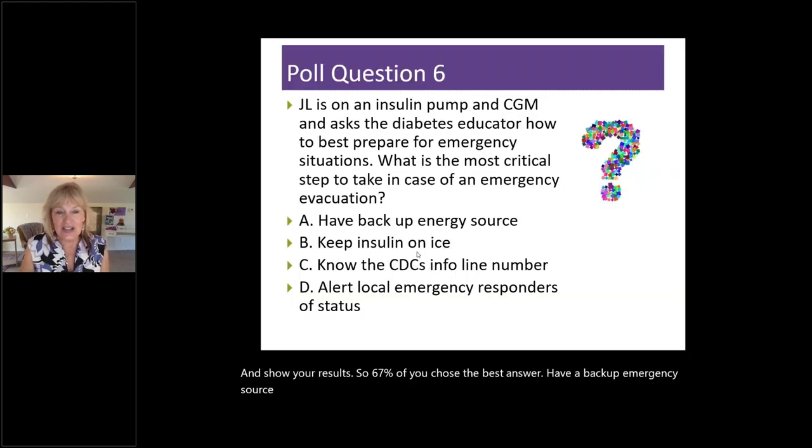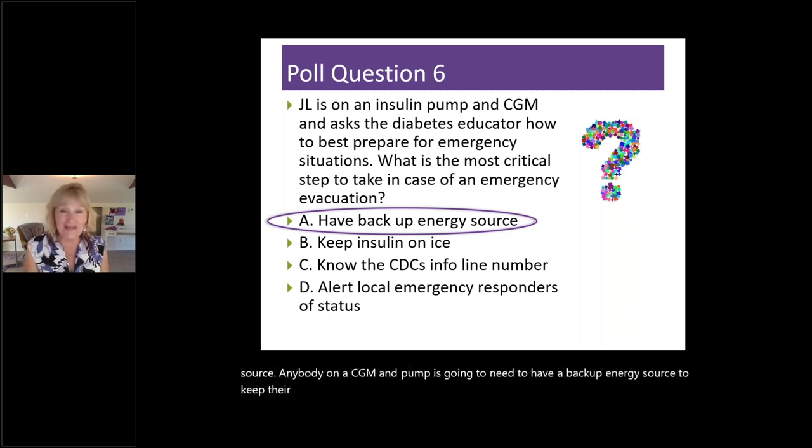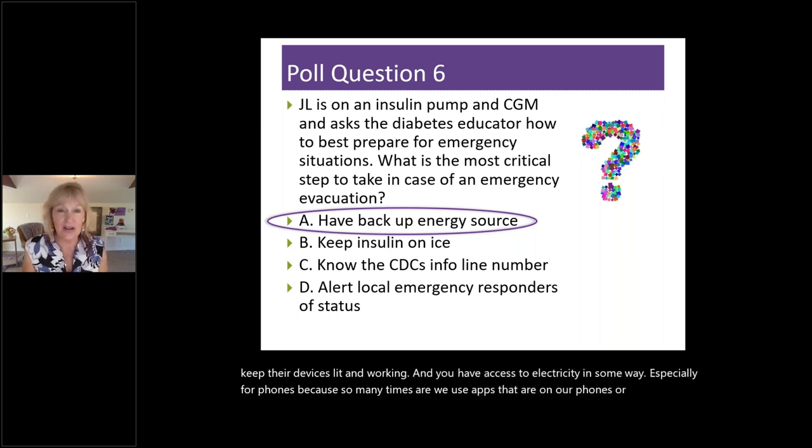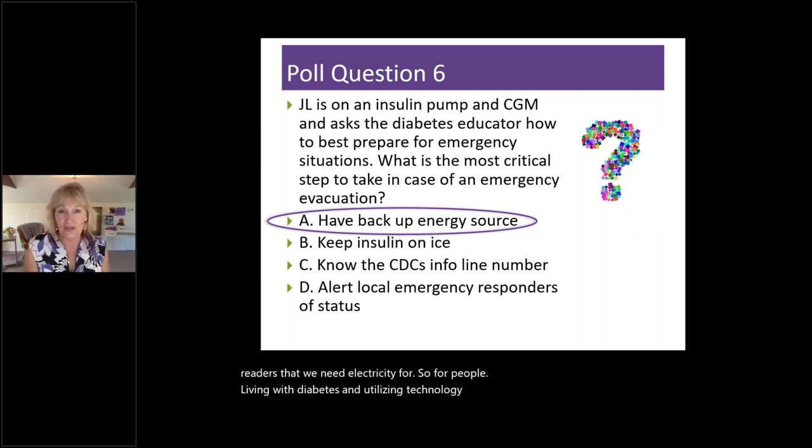Anybody on a CGM and pump is going to need to have a backup energy source to keep their devices lit and working, and to have access to electricity in some way, especially for phones, because so many times we use apps that are on our phones, or we have readers that we need electricity for. So for people living with diabetes and utilizing technology, having a backup energy source like a power pack is so critical in case of emergency and disaster.